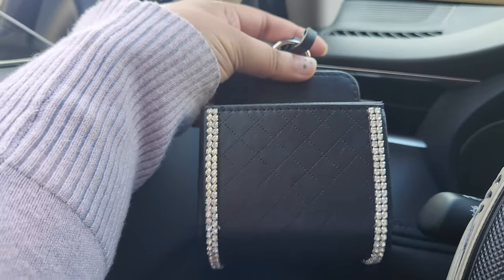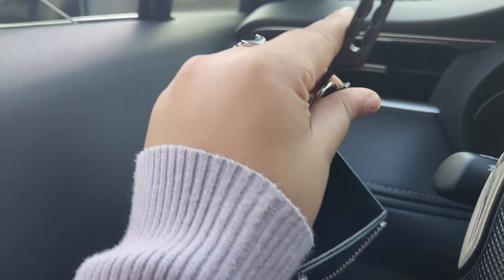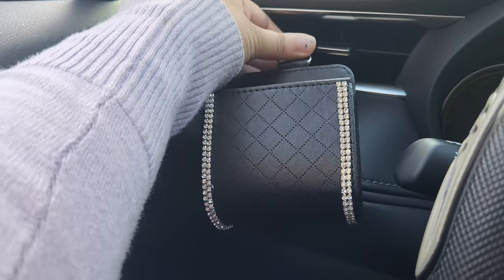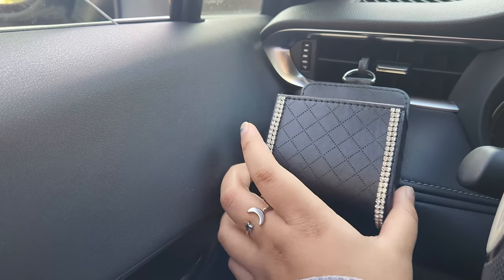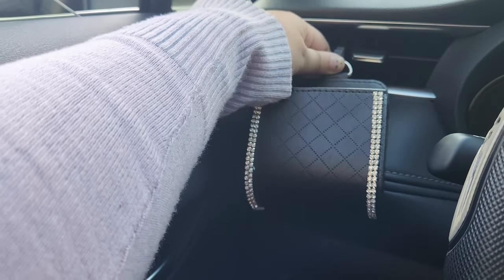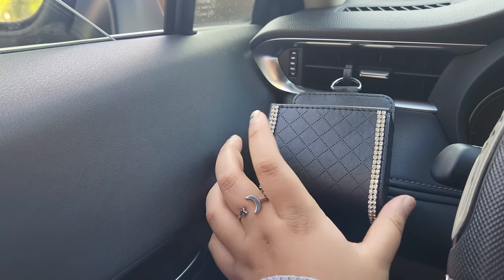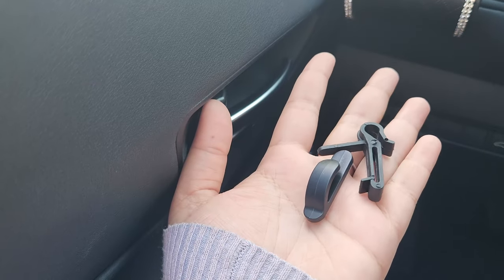Next, we have this vent clip. You see, I really like black, but it comes with three different types of clips, but I'm going to use this one, and I'm just gonna put it in my side clip right here and leave it hanging. The reason why I got this is to keep my change. When you drive, sometimes you need change for tolls, and even though it may not be the safest keeping it right here, and it does move a little bit, this is better because I have no little pockets here. And these are the other two clips that it comes with.